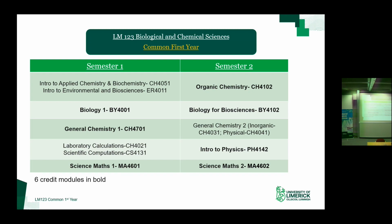Just to show you what I mean by this equalizer year, or the first incoming year. The semesters are just terms, so we have 2 terms in the first year. All I want to really highlight here is the variety of subjects that are covered in the entire first year. You can see you have a mixture of things like biology, general chemistry, science maths, organic chemistry, and some of the biology for biosciences. So there's a really nice mix in that first year that brings everyone up to the base level that you will need before you specialize in second, third and fourth year.